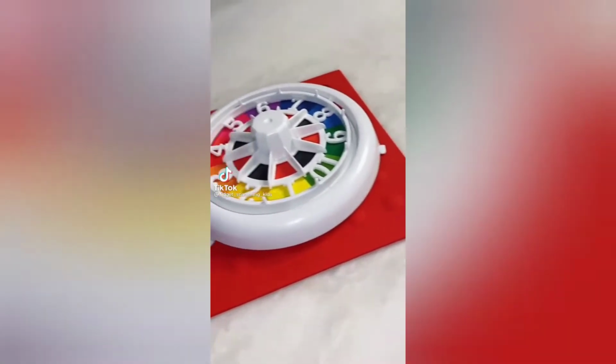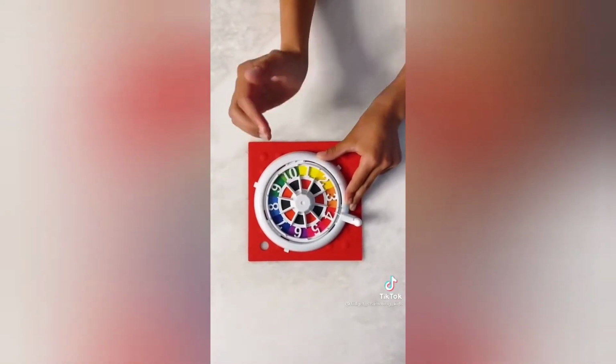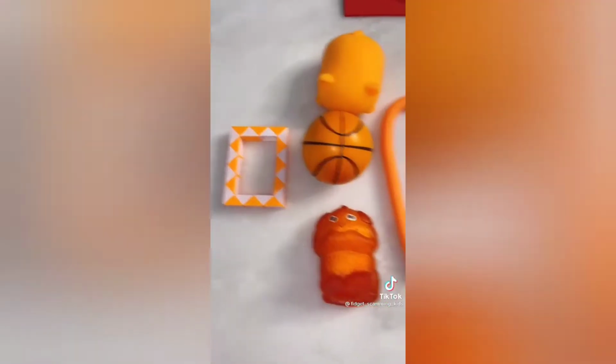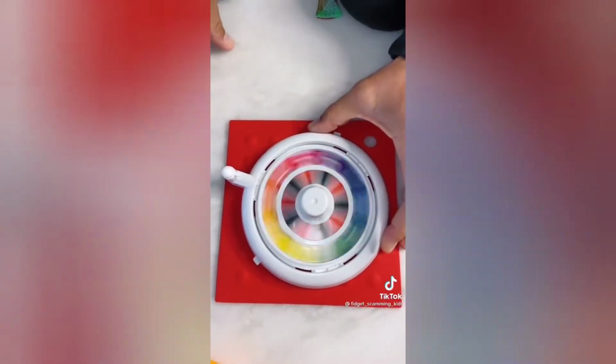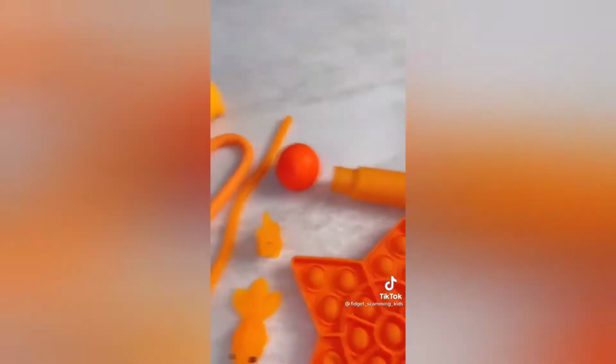Real fidget trading with my dad again, color edition. Whatever color I get, that's the only fidget I can trade. Orange. These are my fidgets. Now my turn. Blue. And these are my dad's fidgets. If you want any of these awesome fidgets, go check out the link in my bio. Now let the games begin.